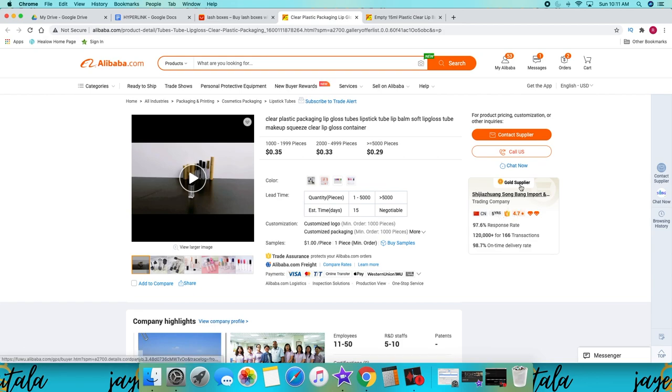Gold supplier usually means that they purchase a subscription to Alibaba. And then, of course, the rating. Not all companies will show the rating here.